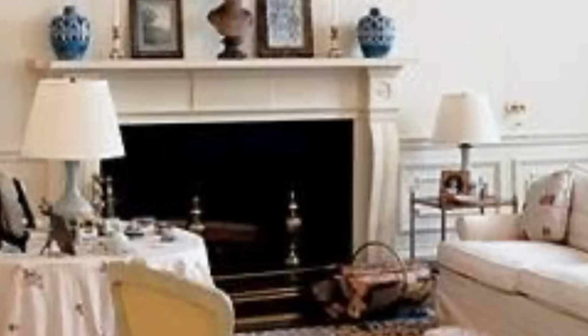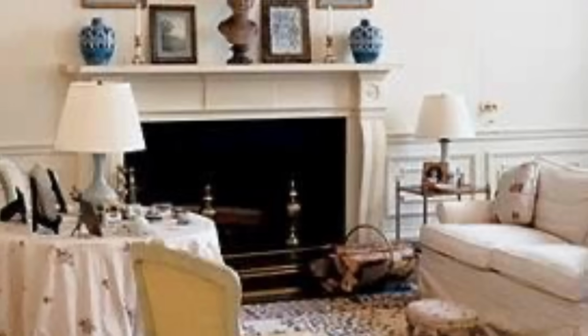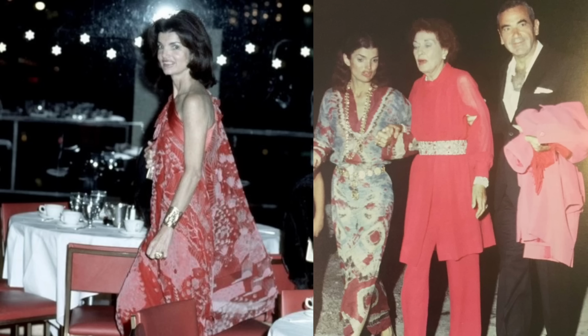In her bedroom, her sheets were changed daily and made of pink Irish linen. She also desired that the fireplace be lit morning and evening, no matter the weather. Every night, Jackie would have 3 linen nightgowns laying out for her, which had just been pressed.